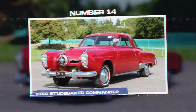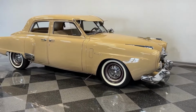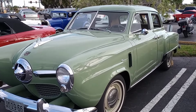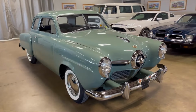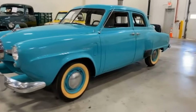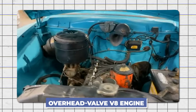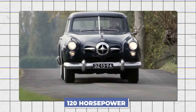Number 14. 1950 Studebaker Commander. The 1950 Studebaker Commander, known as the Bullet Nose for its unique front design, was a standout in automotive styling and engineering. Designed by Raymond Loewy's team, it had an aircraft-inspired look that was different from other cars of its time. The 1950 model introduced a full-width body with integrated fenders, and in 1951, Studebaker added its first overhead valve V8 engine, a 233 cubic inch unit that produced 120 horsepower.